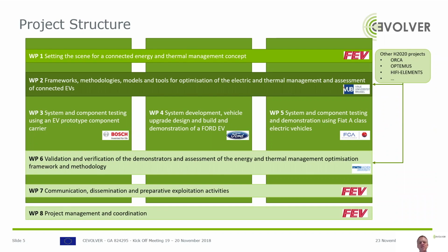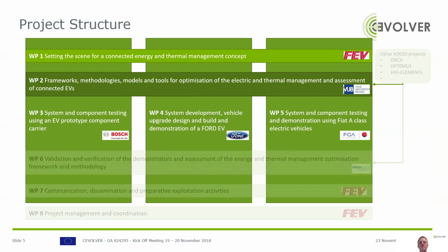Because work package 6 will have its major activity in the last year of the project, we will focus today on the outcome of work packages 1 up to 5 that, according to the schedule, could already provide results, and a little on work package 7.